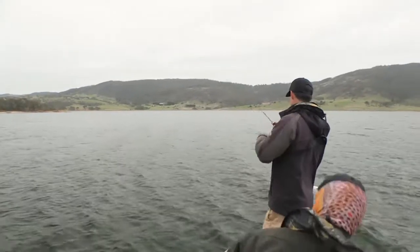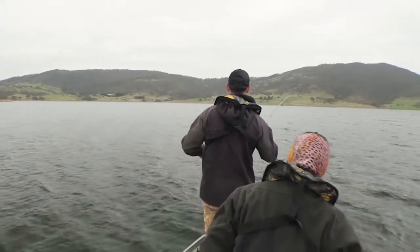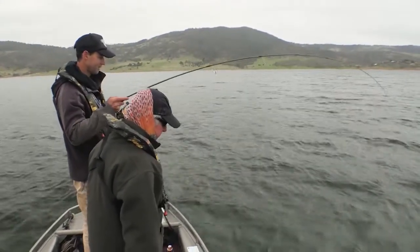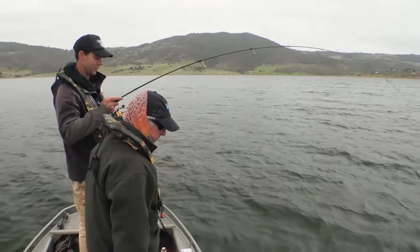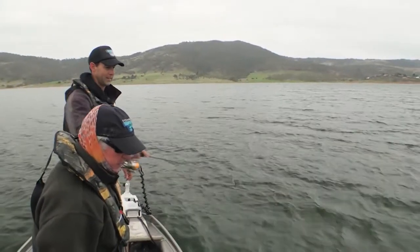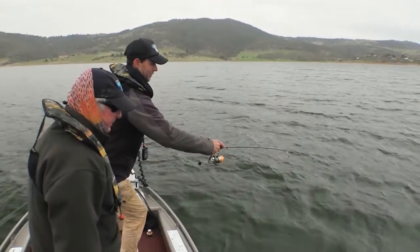Hit that little right at the boat. I haven't had a good look at him yet. Just that little twitch and pause. He got aerial straight away and then he was back in the water. I thought I'd missed him for a second. That's a rainbow. You've got a bit of toe on him.